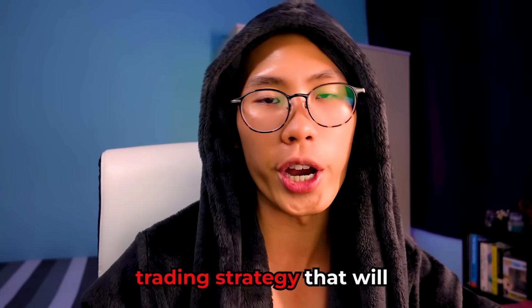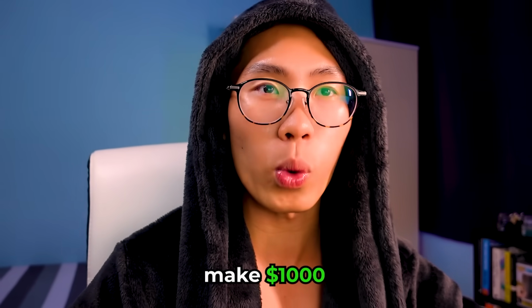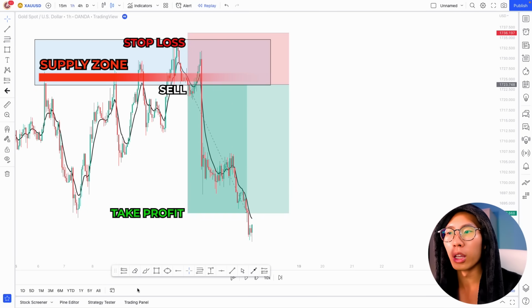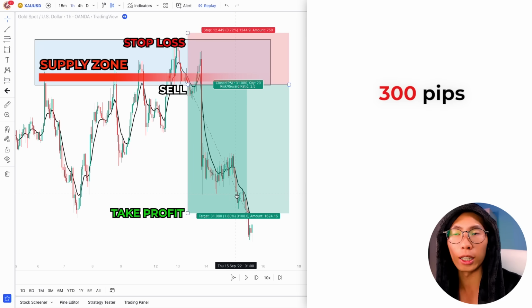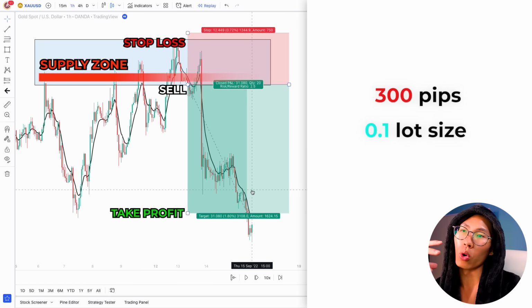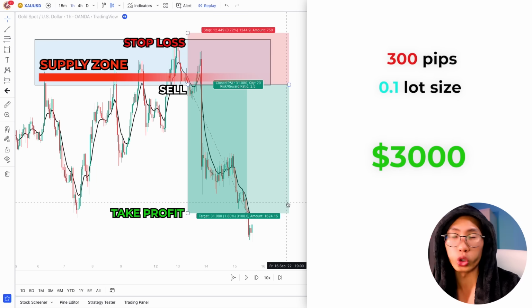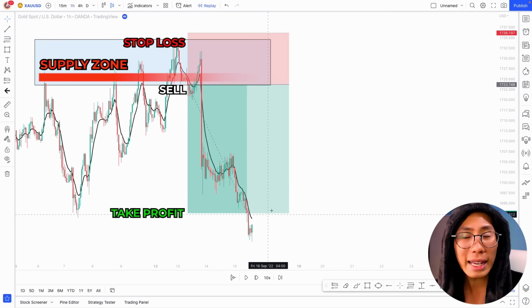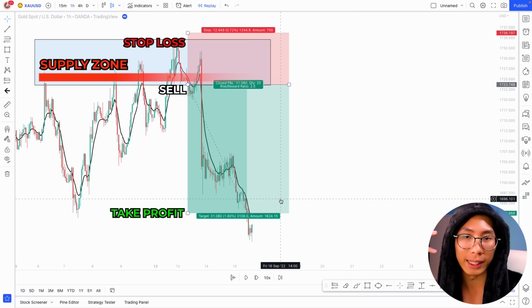It's a very simple supply and demand trading strategy that will allow you to make $1,000 a day trading gold. An example is just look at this trade. In this one beautiful swing trade, you have caught over 300 pips. 300 pips, guys. And if you use a lot size of 0.1, that would be $3,000. You could have made $3,000 over the span of what? 3 days? Making it $1,000 a day. That is absolutely crazy, guys.